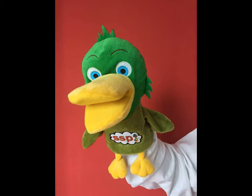A child who can speak in speech sounds has a brain wired for literacy. You have a go at saying my friend is a frog in speech sounds. Use your duck hands from left to right.